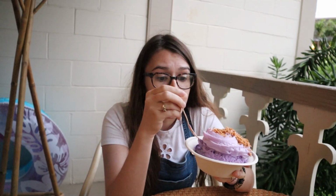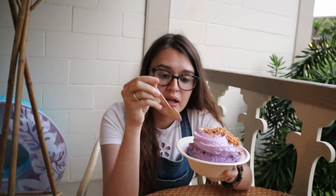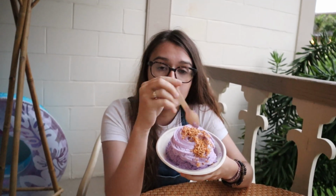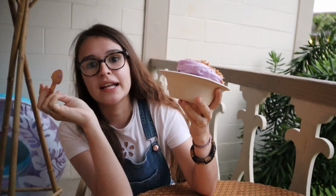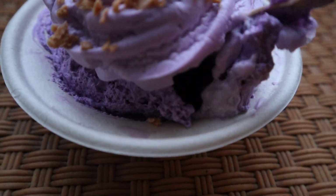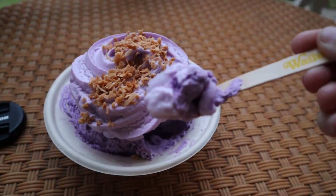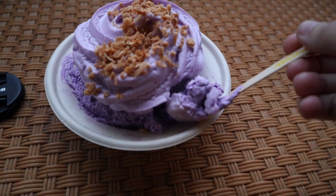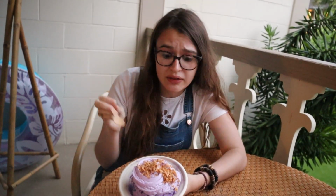And we got the ube one, which has ube and coconut milk and ube foam on top with coconut flakes. It looks beautiful. It smells very coconutty, and I am so excited. So let's dig in. It's a nice sweetness. It's not overbearing. Very refreshing. I think I taste coconut more than ube. The coconut overpowers it a little bit, but I'm not complaining. I still like the flavor.